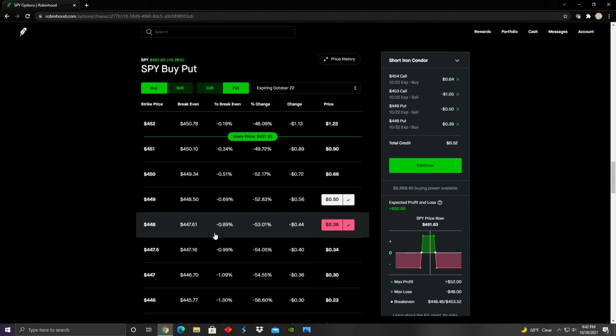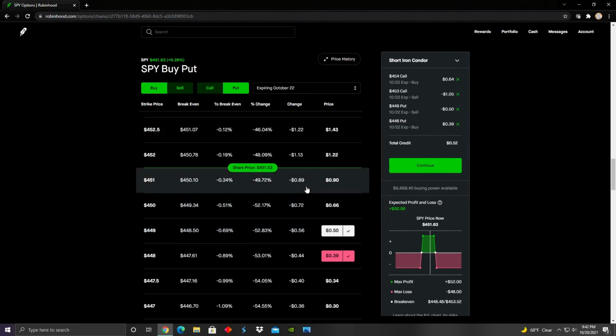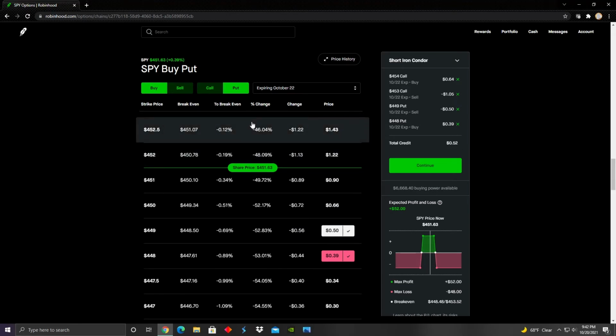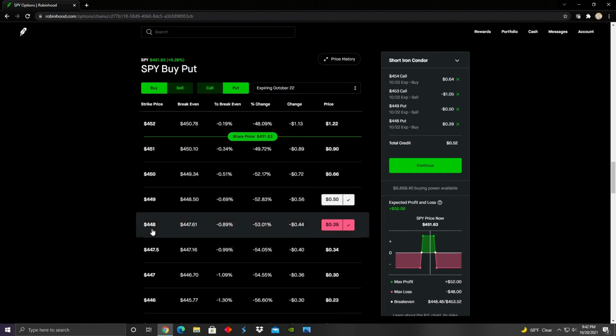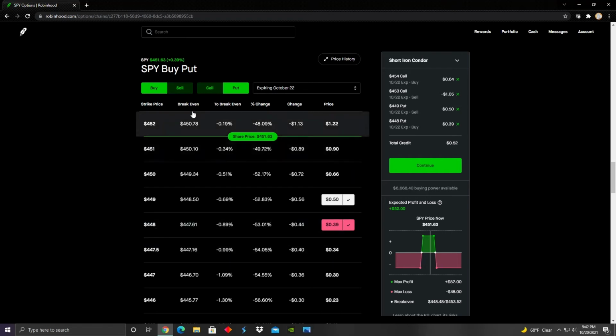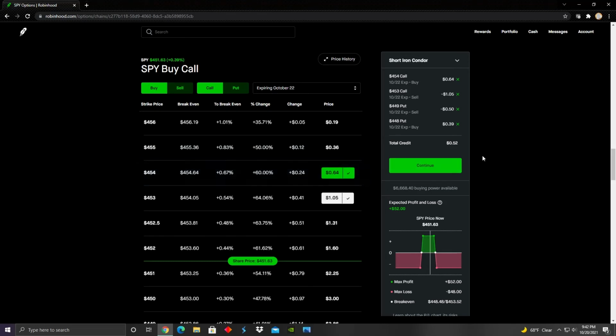because the max loss is calculated with the difference between the strike prices minus our max profit. And keep in mind, since this is a credit spread, like I said before, we're receiving the credit upon opening the spread. And so we get to keep that credit no matter what happens to the short iron condor. So even if the share price drops below the strike price of our long put here, or if it goes above the strike price of our long call, even if that happens, we still get to keep our $52 credit, even though the short iron condor will expire with our max loss of $48 per short iron condor.